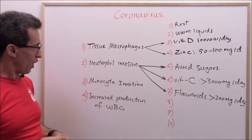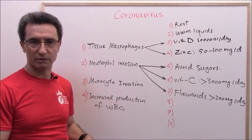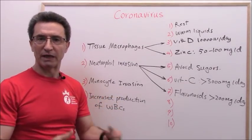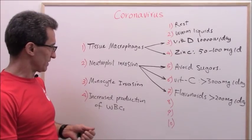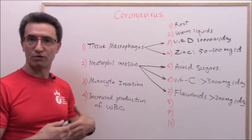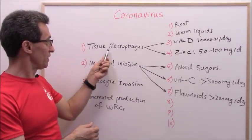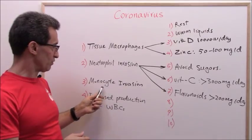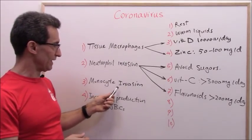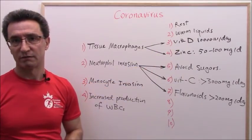Now, how are we going to boost the function of monocyte invasion? You remember from the beginning of this topic that monocytes go to the infected area and transform into tissue macrophages. So to boost the function of monocytes, definitely you need vitamin D, which is already there.